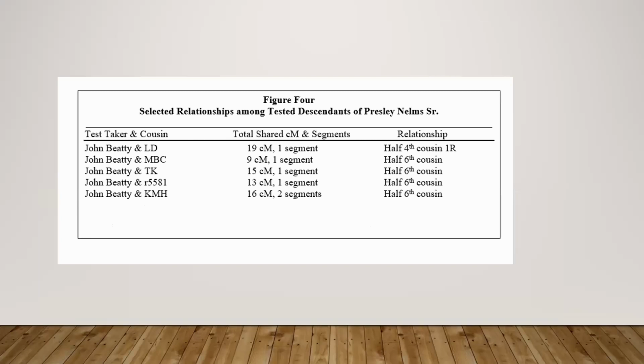I had 15 centimorgans on one segment, 16 centimorgans on two segments for these half sixth cousins of mine, and one for a 4th cousin. So rather interesting. And it showed, I think, a really strong indication that the Nelms family that we connect through, that shows up in the Y-DNA evidence, that we do also have autosomal evidence that shows where we fit, and that these Nelmses here in Franklin County were the Nelmses that were the father of my guy.